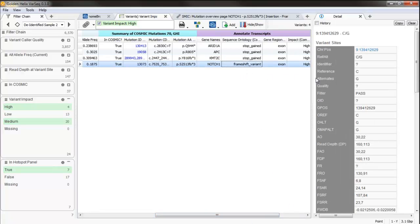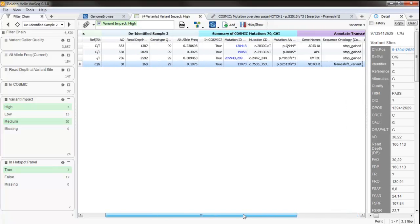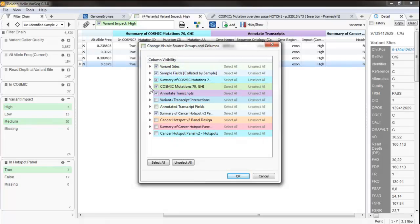And you can also customize which fields I'm looking at in my table. So I have a couple different sources that I've annotated against, my gene tracks and my COSMIC tracks. If I go to show hide, you can see that I have more details about COSMIC.